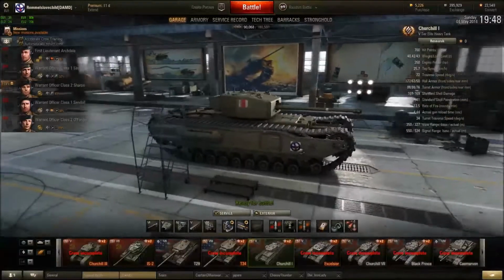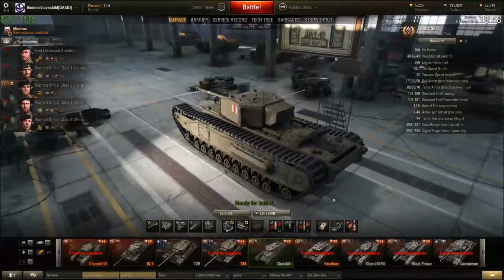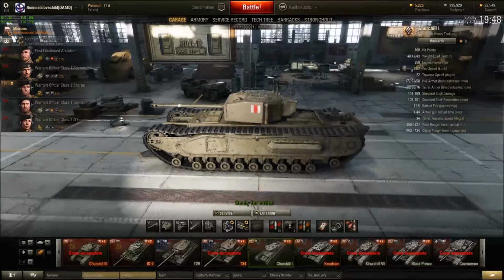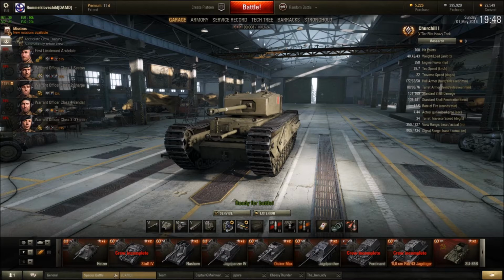Churchill 1, one of my favourite tanks. It's a heavy tank again, and it can be quite a frustrating tank if you don't know how to play it. So I wouldn't recommend necessarily the Churchill 1, although previously the Matilda is a great tank to play. But KV-1 is what I would recommend.